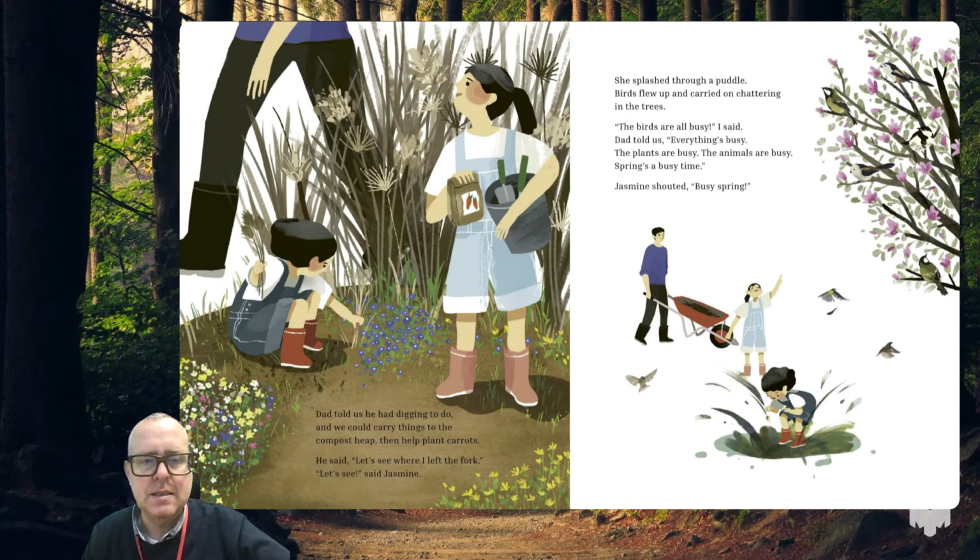Dad told us he had digging to do, and we could carry things to the compost heap, then help plant carrots. He said, let's see where I left the fork. Let's see, said Jasmine. She splashed through a puddle. Birds flew up and carried on chattering in the trees. The birds are all busy, I said. Dad told us, everything's busy. The plants are busy, the animals are busy. Spring's a busy time. Jasmine shouted, Busy spring! And she leapt in a puddle as well.